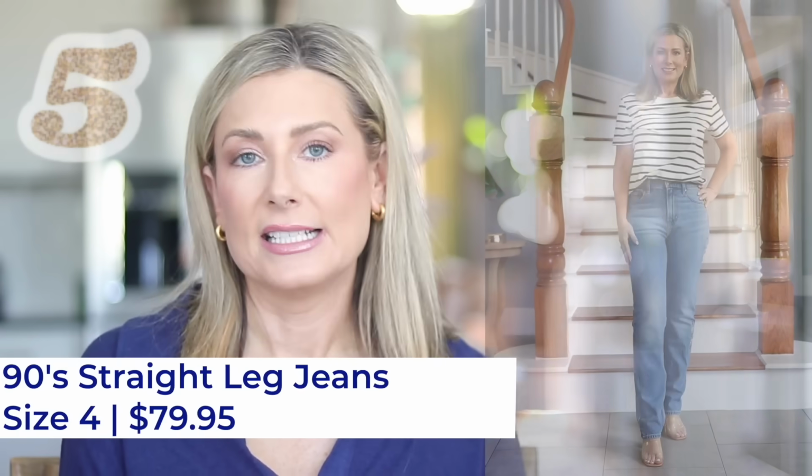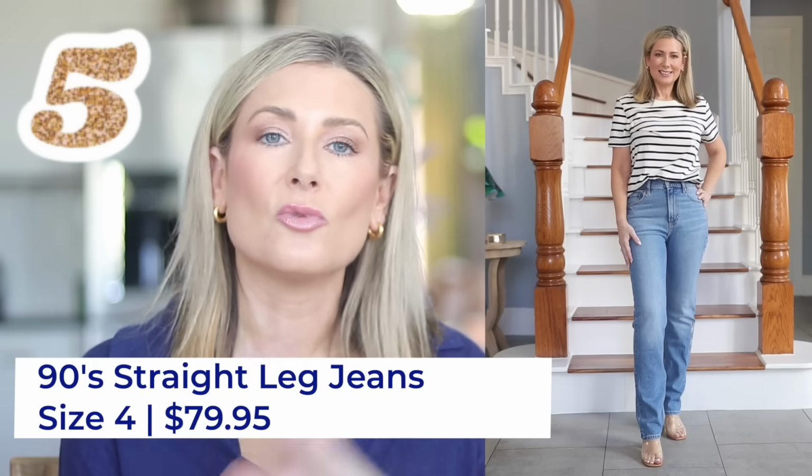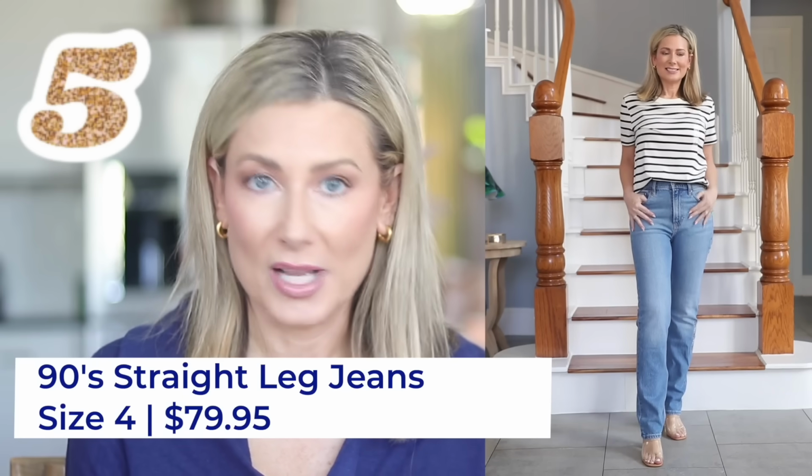The third pair of jeans I tried on are the 90s straight leg jeans, and they told me these were really, really popular. What they didn't tell me in store is that this comes in different inseam lengths. And as you can see here, I'm wearing the same pair of shoes throughout. These are new from Amazon, and I'll link them below with all the other things.